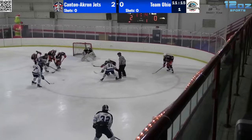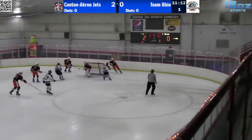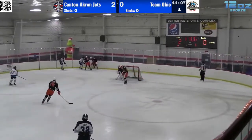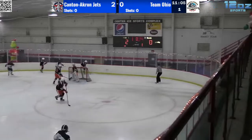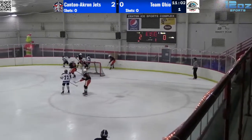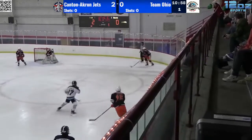Dahman takes the draw against Ramos. Won by Dahman. Barbieri chips it into the left wing corner. Comes behind the cage and is cut off by McCarthy, but he can't clear it. Runs into his own man. Sent behind the cage by Dahman. Battles 1-on-2 down there. Coming to help him out was Ben Rose, but Team Ohio comes away with the puck.